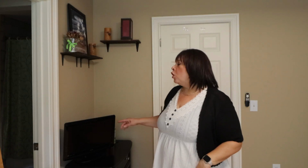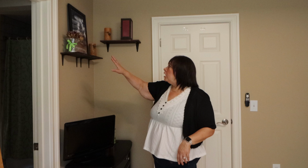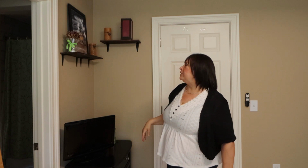Some other things that I was able to find just by walking around the house was this television set. It used to live in our kitchen and was in a closet, and I was actually looking for something else when I stumbled upon it. I was like, that's going to work. So I grabbed that. I have a shelving that was here when my daughter had it, but I took the candles, which again were in a cabinet.